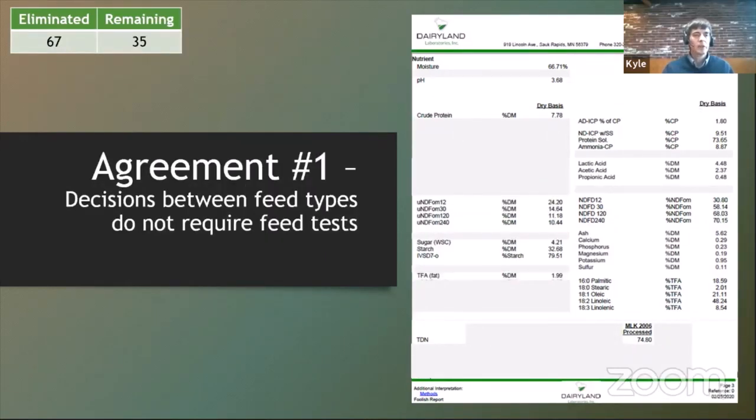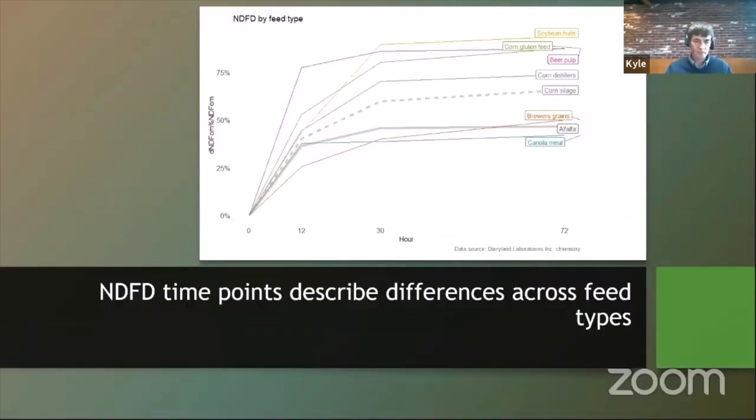All right, we're going to have to kill some sacred cows to get down below 35. Just want to remind us about agreement number 1, that we don't need lab tests to make decisions between feed types. I'm going to make the argument that the purpose of multiple NDFD time points is to describe differences across feed types, not within feed types.